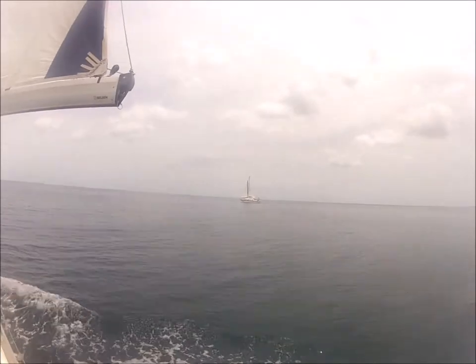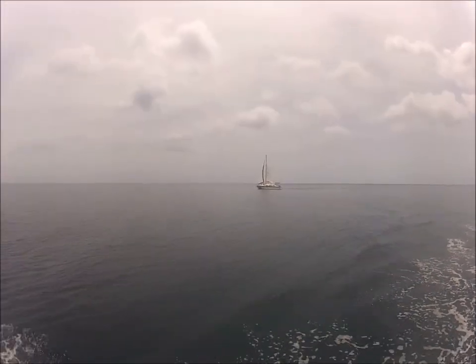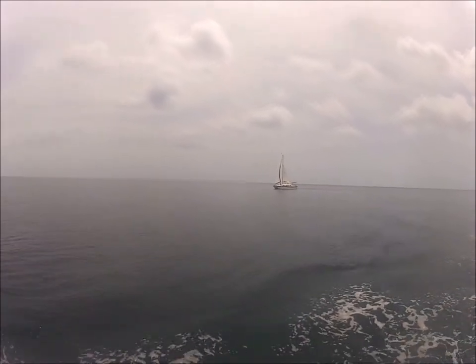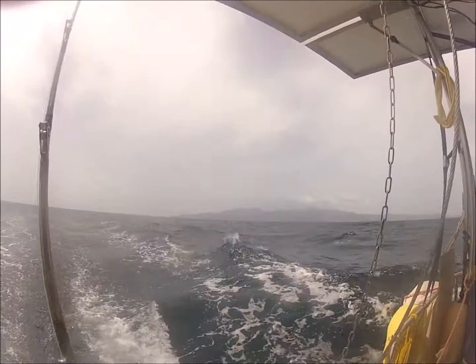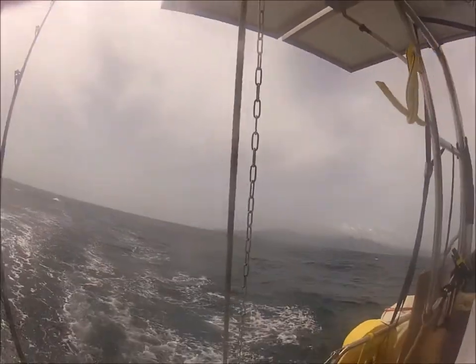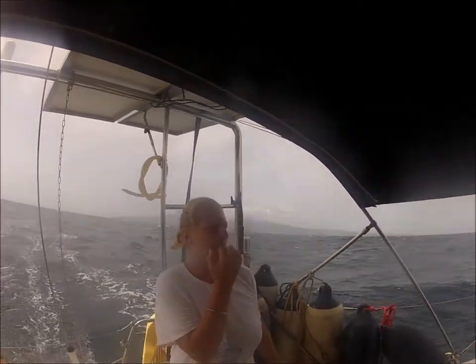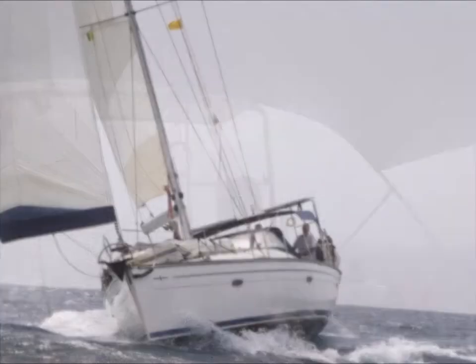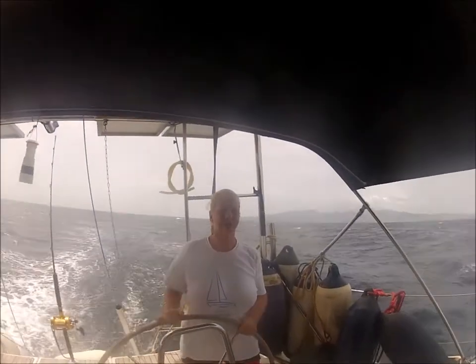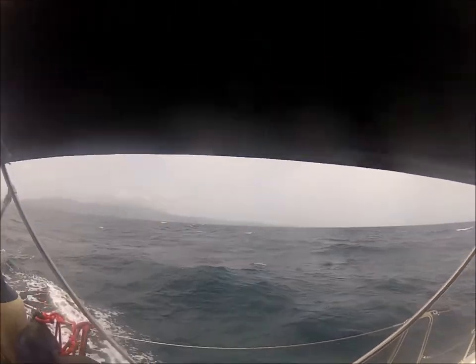Almost every time we saw another sail up ahead, it was game on. It was regatta time. I did hear Annie say, "Hold my beer, I've got this." This photo was taken by some crazy guy well offshore in his dinghy. To give you an idea how far out we were from Bequia, that is it, well up ahead.